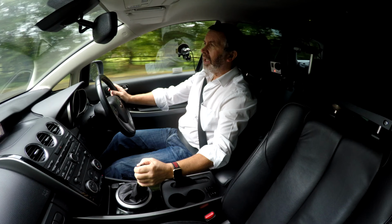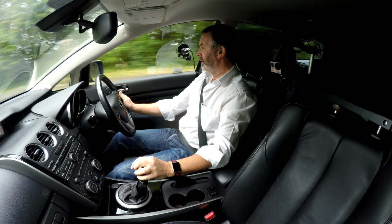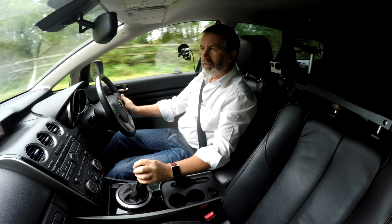You've got a 6-speed gearbox. I've got both speakers as well, and they're a fantastic addition to any car.